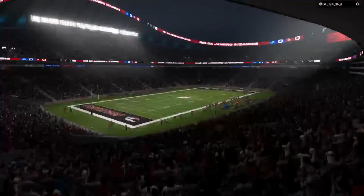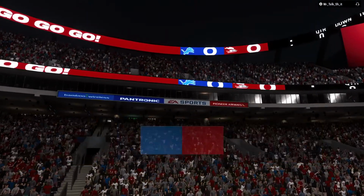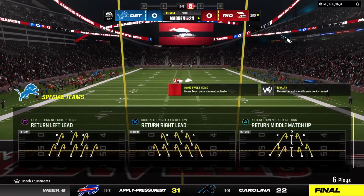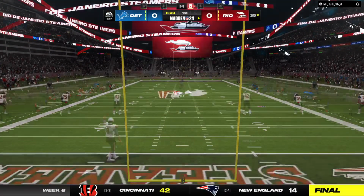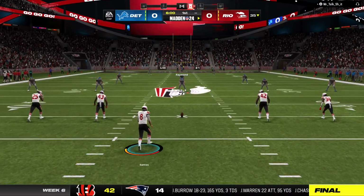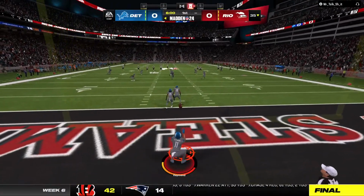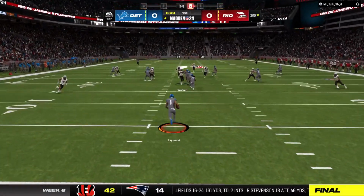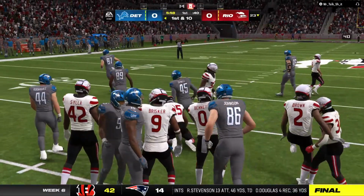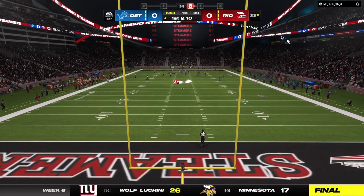EA Sports coverage of the NFL finds us in South America in the vibrant and colorful Brazilian beachside city of Rio de Janeiro. Straight ahead, it's a matchup of unbeatens, as it'll be the Detroit Lions taking on the Steamers of Rio de Janeiro. Set to go now in Week 6 of the NFL season, and we are underway on EA Sports. Here comes Khalif Raymond from his end zone. And ultimately cannot get this out to the 25-yard line as he's dropped at the 23. At their own 23-yard line.